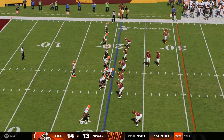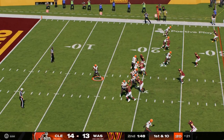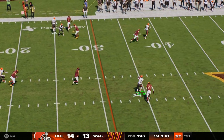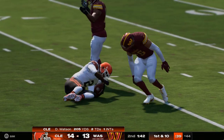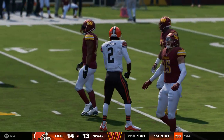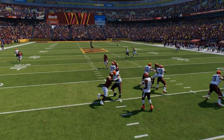Offense ready to begin this drive, first and 10. Out of the gun, he'll look to throw. Pass brought in by Amari Cooper. And they finally bring him down, but that is a big gain and a new set of downs. A big play, 23 yards to move those chains.